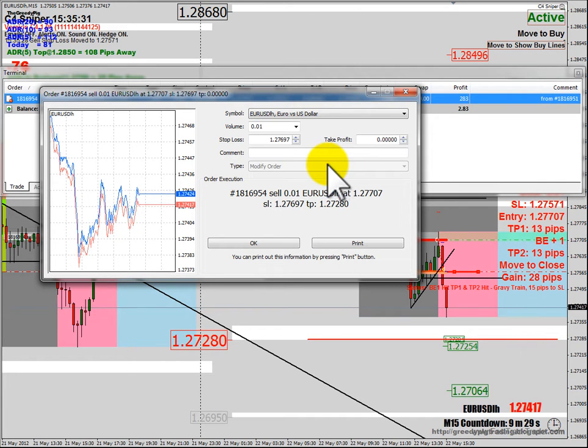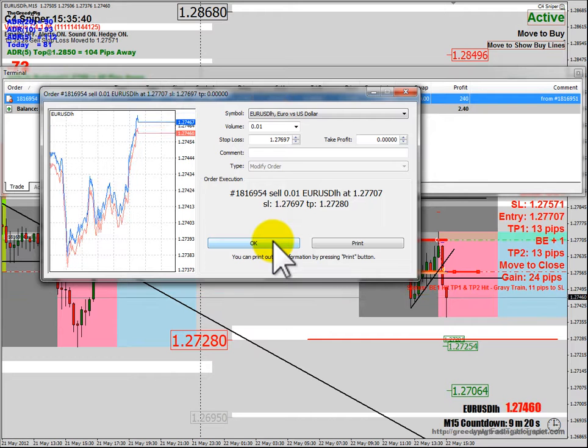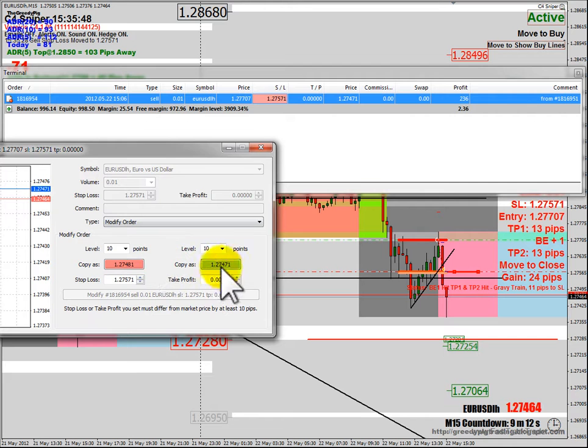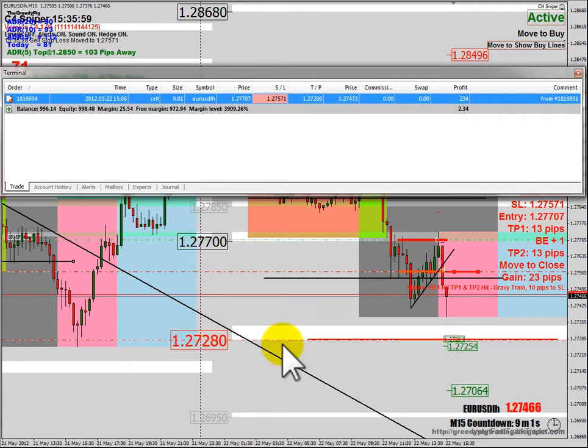Oh, 20 take profit. Okay. How come there's no line there? There's supposed to be a line at the take profit. Oh, it didn't do it. See that? 27.28. There. See? Now I got a take profit line there.